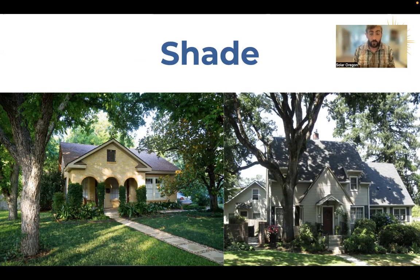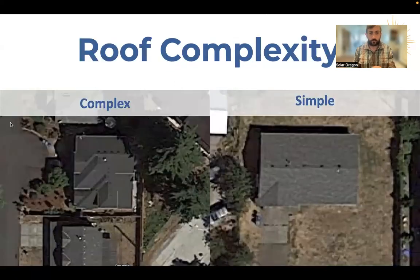Sometimes it looks as though you have a ton of sun, a ton of wide open sky, but there's just that one object, that one tree or building that is just in the right location to block most of the useful sunshine. So regardless, know that it can be an issue, but it's really hard to tell until you talk to a contractor.